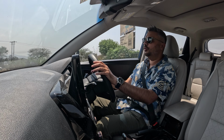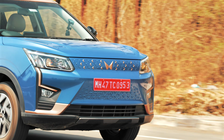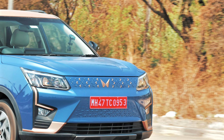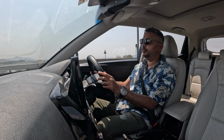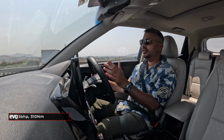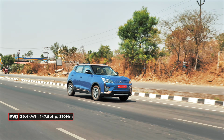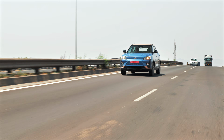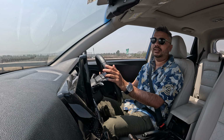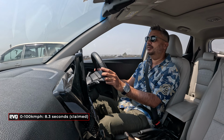Before we head out onto those beautiful driving roads, we have a long highway jaunt ahead of us. Normally this would be quite a chore, but it's not so in the XUV400. Out on the highway, I prefer using the fast mode for that extra boost of performance it delivers. With 147.5 bhp and 310 Newton meters of torque on tap, this thing is seriously rapid. Squeeze the throttle for an overtake and this thing just scoots. After all, this is the fastest e-SUV in its segment. Going from 0 to 100 in 8.3 seconds, that is seriously rapid.